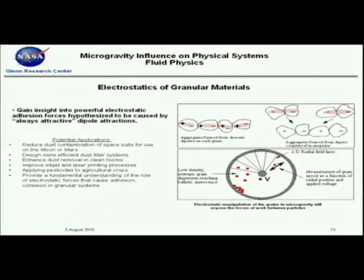Okay, electrostatics of granular materials. This is, think of removing particles, dust particles, filters. We're looking at preventing dust contamination on spacesuits and other hardware that do extraterrestrial missions. This is also important in laser and printing processes and applying pesticides and herbicides to crops. Next chart, please.